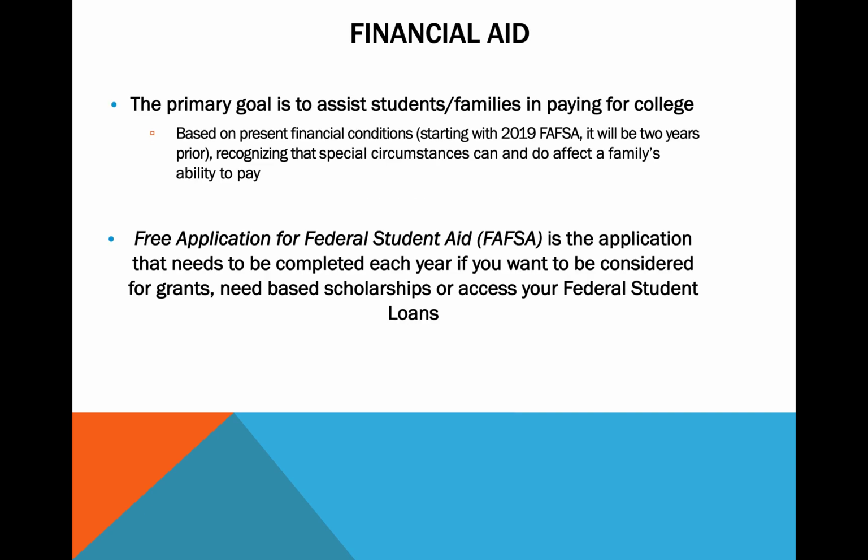So what is financial aid? Its primary goal is to assist students and families in paying for college. This is based on present financial conditions and recognizes that special circumstances can and do affect a person and family's ability to pay for college.